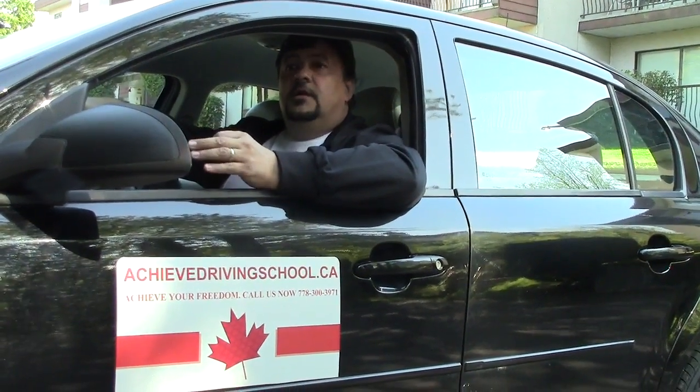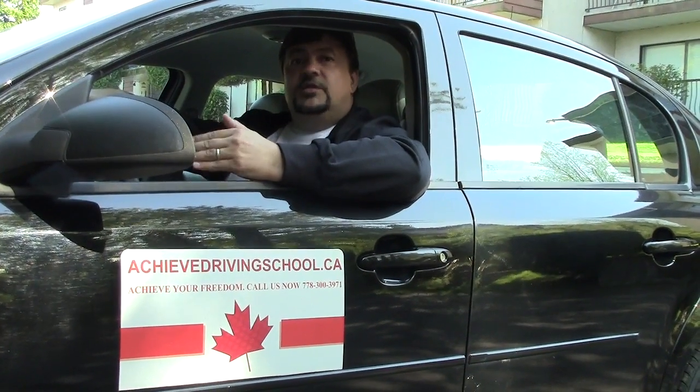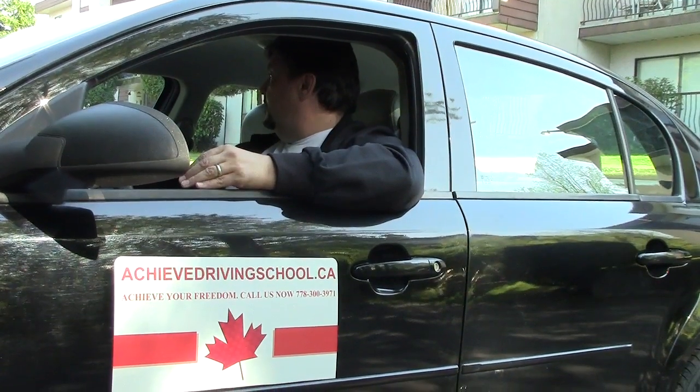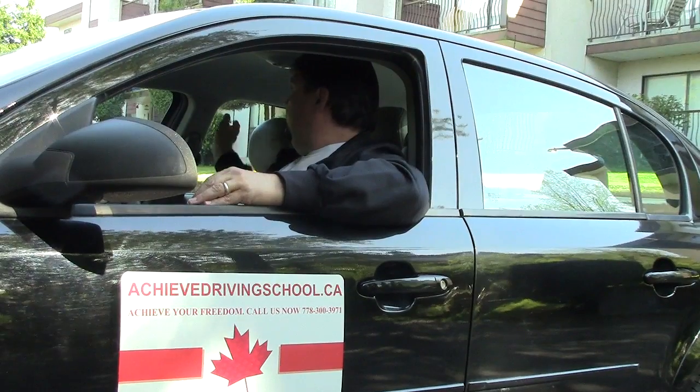When you're doing your parking, your reverse parking, your parallel parking, when you stop first and you're ready to reverse, make sure you do a 360 check. Okay, 360 check means scanning over your shoulder this way, look in this mirror here, look in the right mirror, and look over your shoulder to the rear window here.